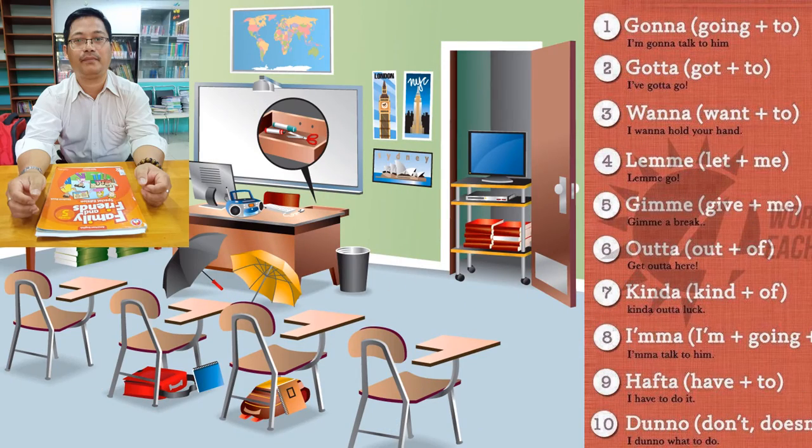Hello, dear students. Today, we're going to have a new lesson of listening comprehension. In this lesson, you need to listen to 5 sentences carefully, so that you can color and draw correctly in the picture. Now, pick up your colored pencils. Are you ready now?